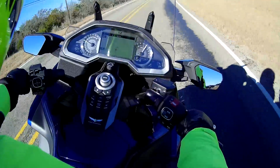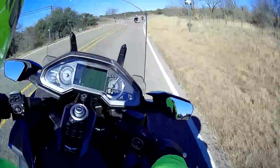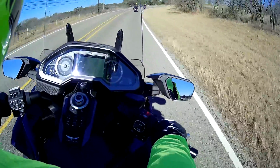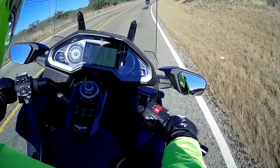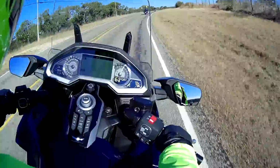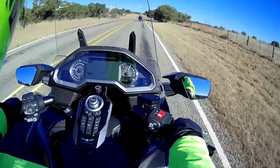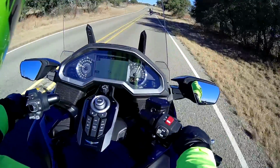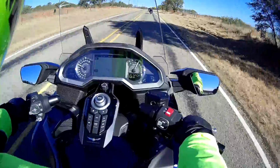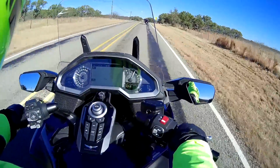The navigation system appears to be good. I have not been able to load a route into it. I just haven't had time to do that. We've been a little bit overwhelmed with new stuff on the bike between the Bluetooth connectors and the Apple CarPlay and all the other things. It's going to take me some time on the bike to sort out some of the navigation stuff and how all that works.